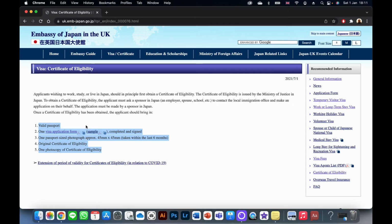So that's what you need. There's not a lot of information there. It could potentially take a little bit of time to get the certificate of eligibility in before you can then apply for the visa. And then once you fill in the application form and have got everything else, it might take a little bit of time to actually get the visa. But plus then it's an extra expense, an extra more time.